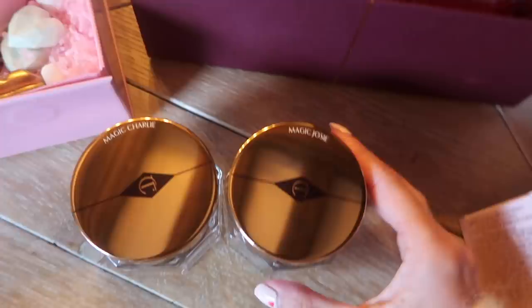Yeah, well, they do have a night cream, but I actually prefer using the original as a night cream as opposed to using the actual night cream. So here we have it, our personalized Charlotte Tilbury magic creams, Magic Josie and Magic Charlie. What a lovely treat. Thank you very much, Charlotte Tilbury.